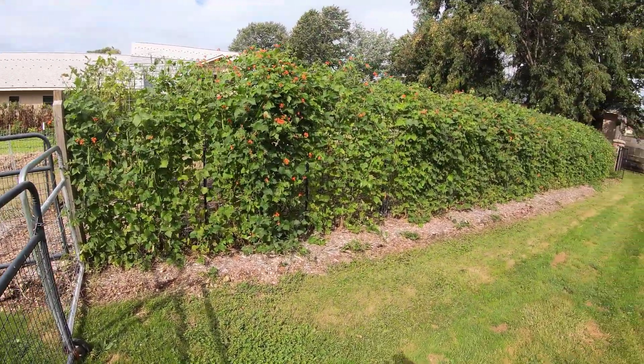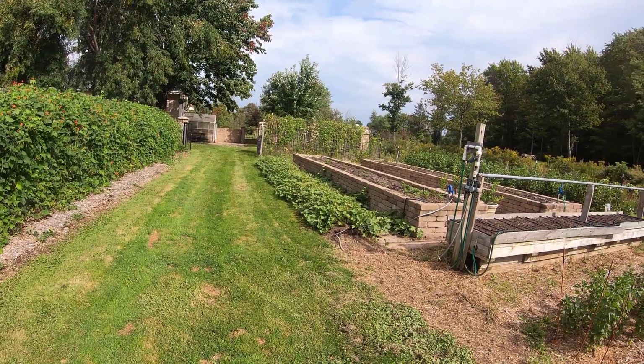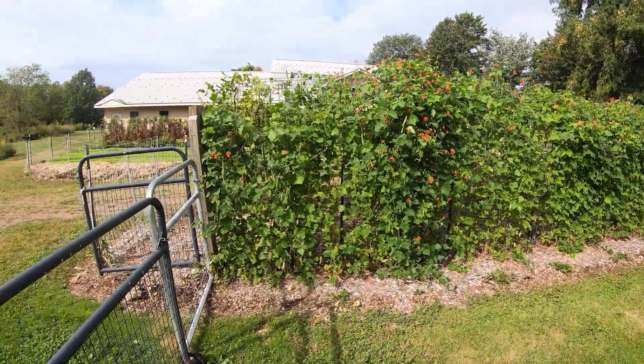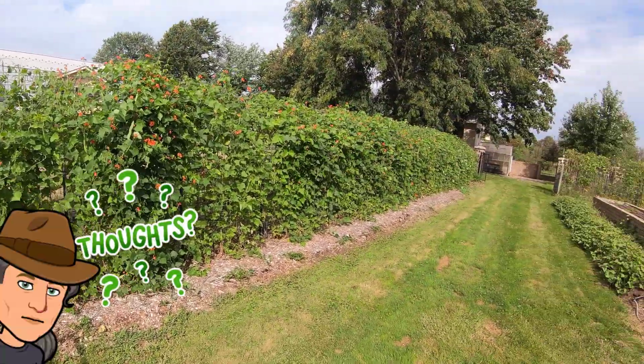I've got to go up and terminate the cover crops in the garlic and shallot beds up there in the third food forest. I may be able to get to that today. We'll see. I still have quite a bit more to do.